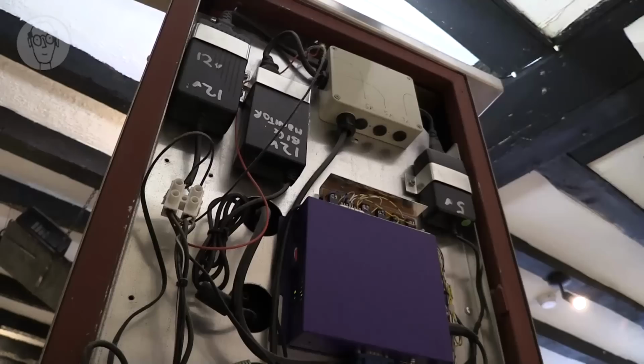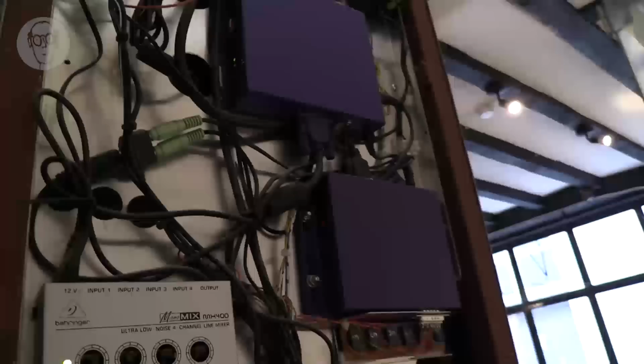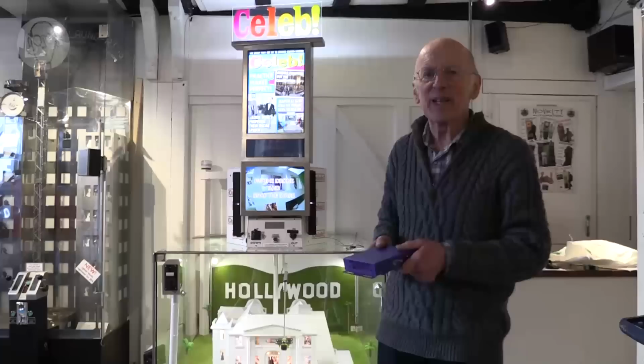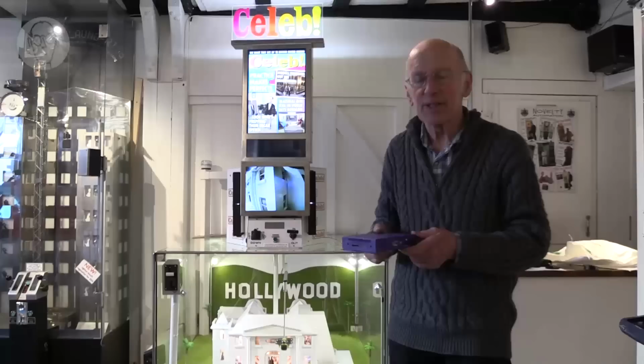And the actual players around the back of this screen look a right old mess, but what they are is these purple boxes called BrightSign players. They're solidly made, a bit like PLCs. They're used by museums and advertising displays, that sort of thing. So they're expensive, but they are reliable.